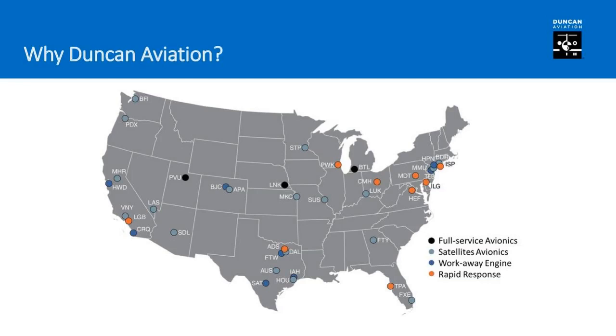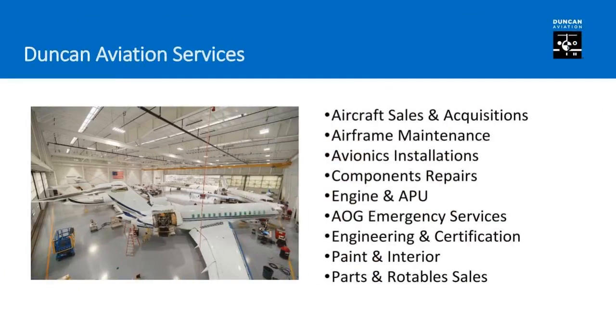We also have these following services: aircraft sales and acquisitions, airframe maintenance, avionics installations, components repairs, engine and APU work, AOG emergency services, engineering and certification, paint and interior services, as well as parts and rotable sales.